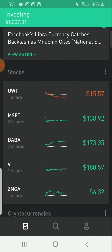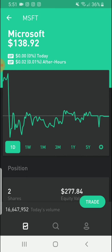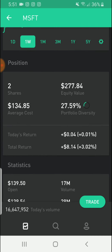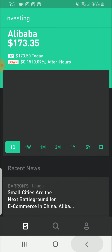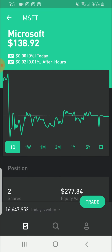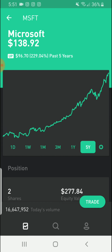Alright guys, so the main strategy that I'm going to be doing, number one, is basically investing in massive companies like Microsoft, whose earnings are coming out this week. So hopefully they're good, so we can get maybe a 3 to 5% gain after earnings, as well as companies like Alibaba, Visa, Zynga. The reason that I chose these stocks, except for one, is that they have a very strong uptrend for the last 5 years plus.